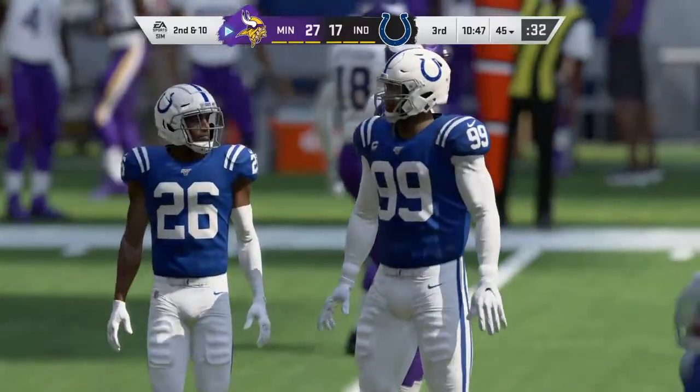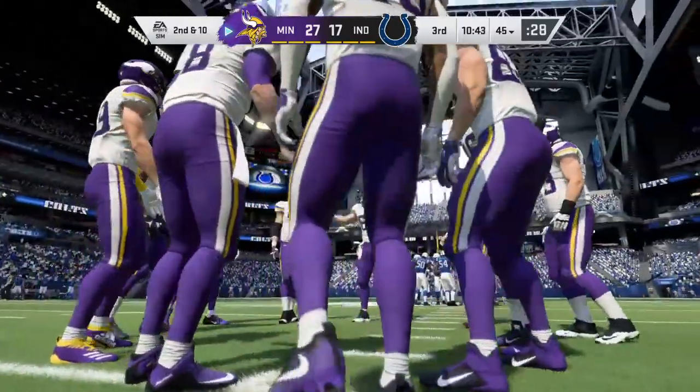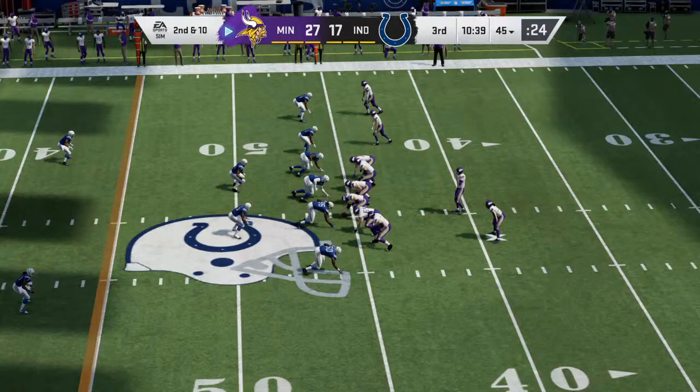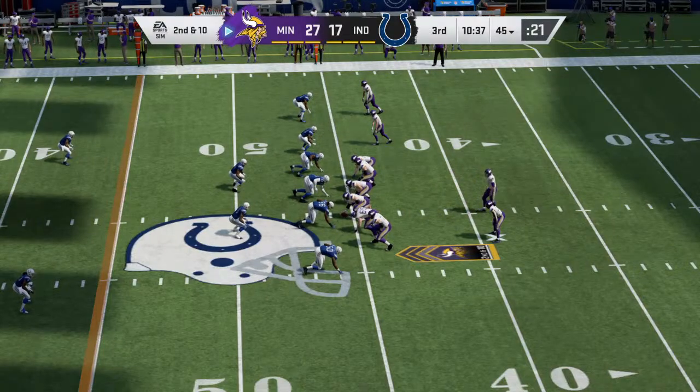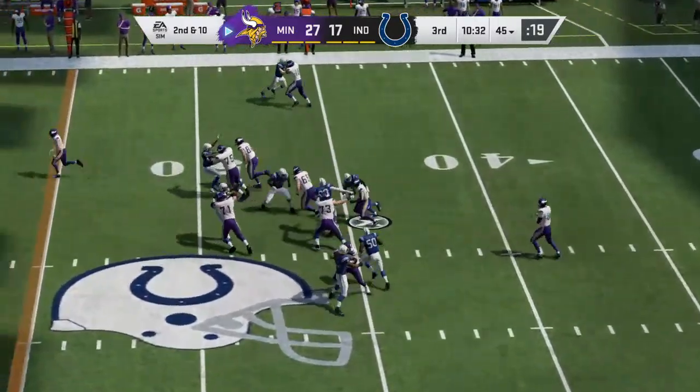Sometimes with the running game, you've just got to stick with it. Look, it's the third quarter, no time to panic. But that also doesn't mean you just do it the same way you've been doing it the entire ball game. Maybe change up some blocking assignments or run a few different plays, but stay with the overall essence of the running game. They run it again with Cook.